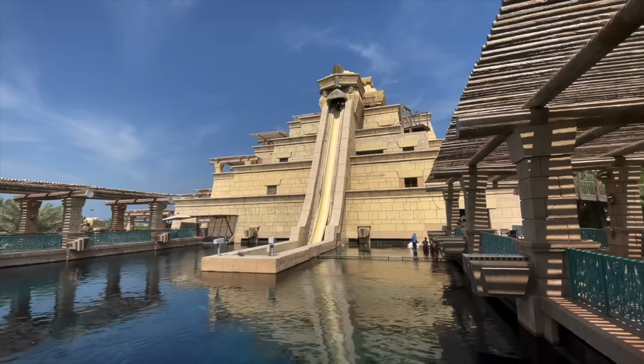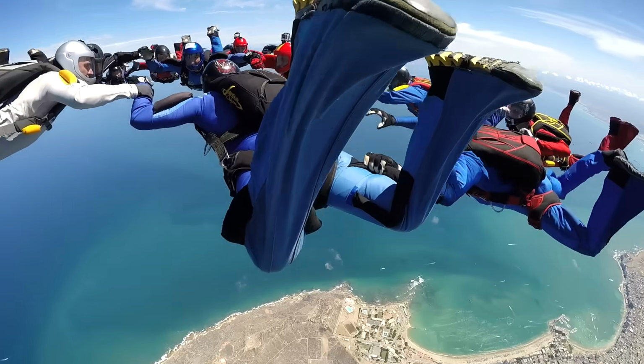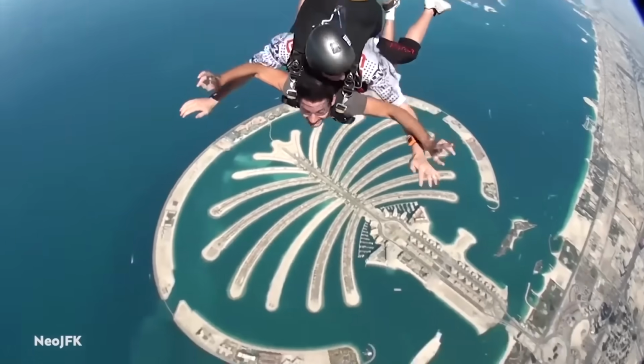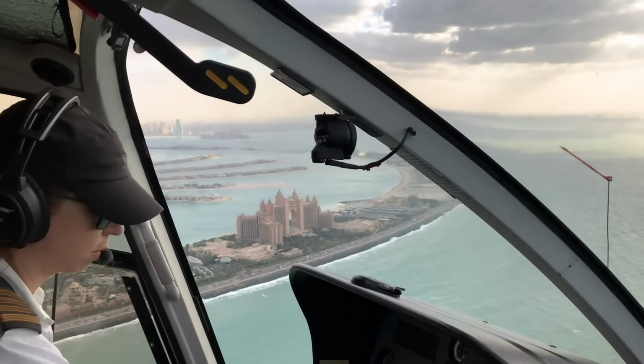Definitely visit the Tower of Neptune first to go on the Leap of Faith, Atlantis' most famous water slide. If you're an adrenaline junkie and want to go skydiving, I don't know of many other places where you can skydive with a view like this one. This is actually the only way to see the palm from above other than taking a helicopter ride.